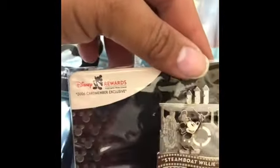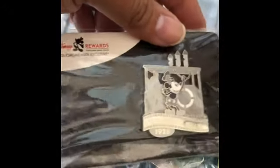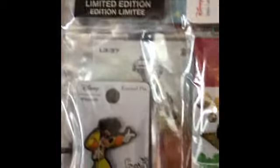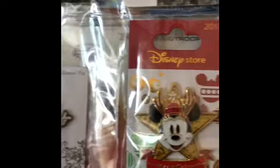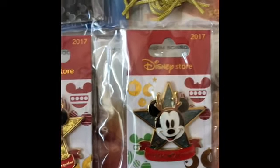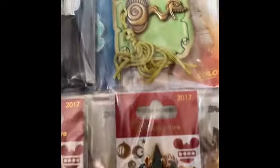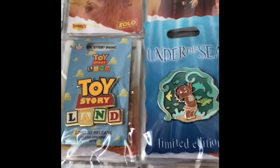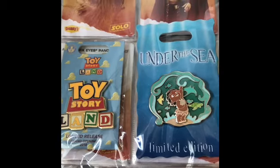This is probably one of the longest pins that I've had. Steamboat Willie. I think it was a Visa Rewards. Yeah, 2006. So that one's really nice. I kept it on the backer card. Pick that one up. This Max, just in case anyone ever wants to trade. And I also picked those up at the Disney store. And then from my last one are my Toy Story Land and my Under the Sea Moana edition.